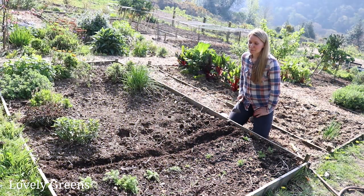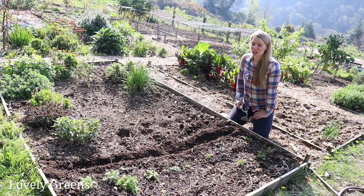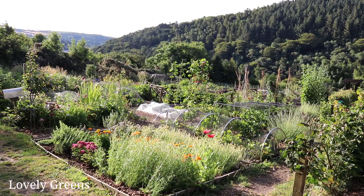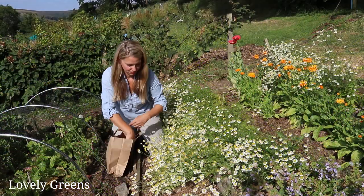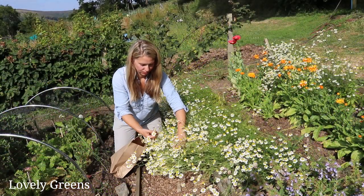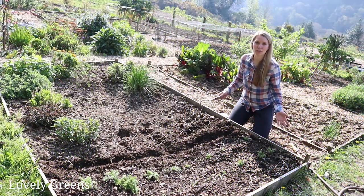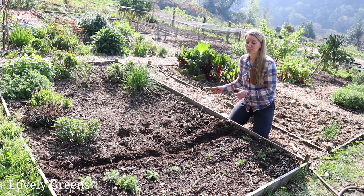So this bed here, this last year was my herb bed. So I had chamomile growing here, mints, calendula, dill, everything. There's still quite a few bits and bobs here at the side. And I was thinking about actually creating more space for vegetables here and moving more of my herbs home.